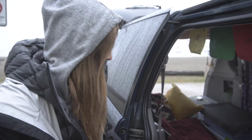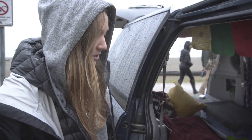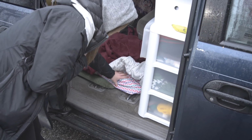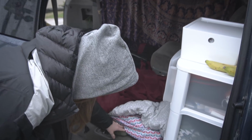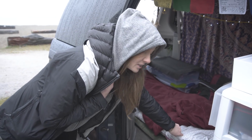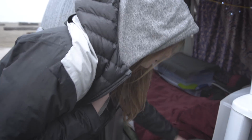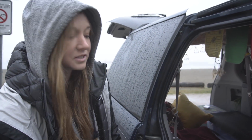This is my setup. I didn't opt for the raised bed, mostly because I'm useless at anything to do with carpentry or building. So under here I have a foam mattress and then a bunch of other things for a bit of insulation. And I've got an extra thick duvet that I got from Value Village, which keeps me super warm, and a -10 sleeping bag under that. With all of that, I'm really warm in the van, even when it's super cold.